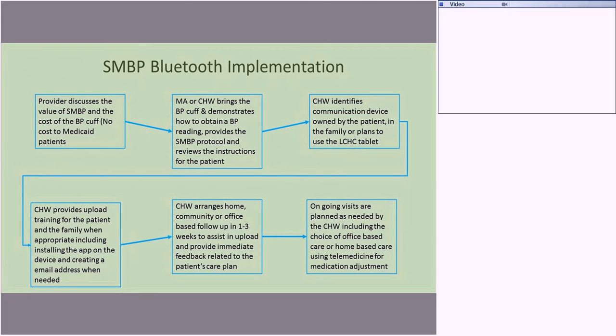And then our MA or CHW will then determine if the patient has a smartphone that can be used to download and upload the BP reading, or if there's a family member who can lend their phone to them. And if an appropriate communication device is not available, LCHC has a tablet that we can use, and then the medical assistant or our community health worker will provide teaching for the patient and their support system when appropriate on how to install the app, how to upload the data using the phone, and even create their email address and password if needed.